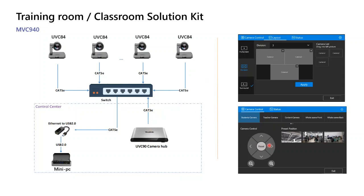So for the display of it, you can set different presets. You can display only 1 camera, or you could display all cameras, depending on what you want to push through, or if you just want to focus on a section of the boardroom or of your teaching environment. So you could switch to content, to the teacher, to the students, whatever you want to display, you just need to set it up as a preset.